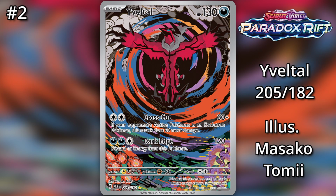At number 2, we have Yveltal, drawn by Masako Tomi, and I love everything about this card. Yveltal itself looks striking. I love the colors, the cyclical design of the colors. I don't even know how to describe this. It is amazing. I love all the colors, the flowers in the corners too. It's so striking, so majestic.